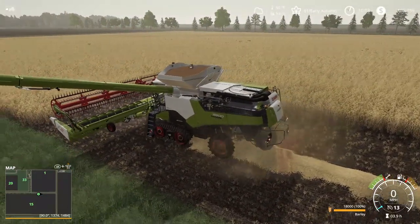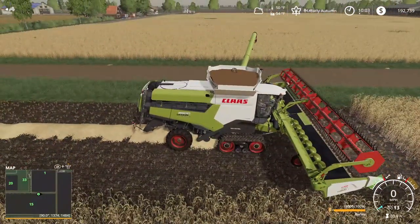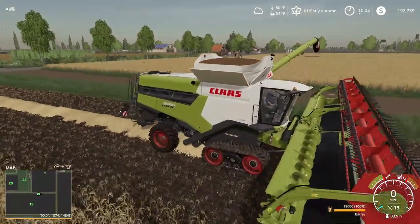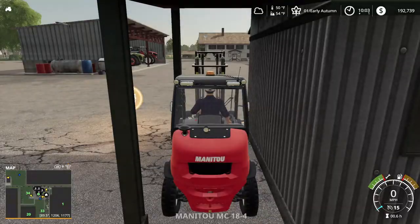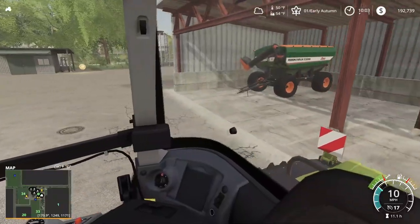Right. We'll shut it down for now. Look at that. It's so full. What a cool machine, I love this harvester. This is my favorite harvester in the game so far. It's just so cool looking. All right. I need to find... Hold on. All right.